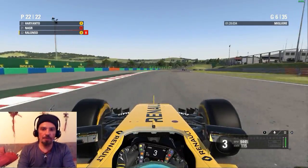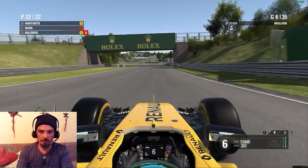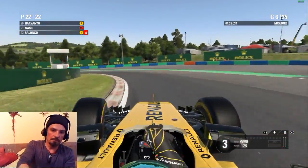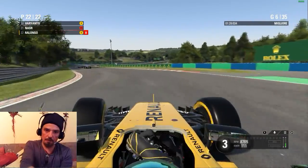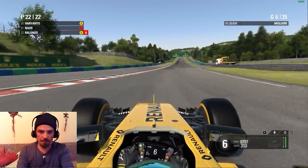Falling back to P22 now. And now we have to try to be patient.